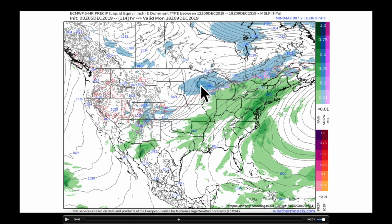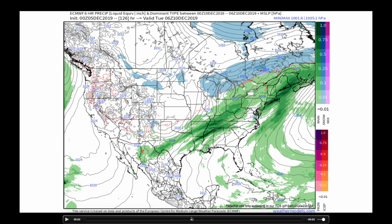Cold enough here on the backside, getting some snow in Minnesota, Wisconsin, but you can see the broad feed of moisture around this high. There's a big high over here, and look, it's just pumping the moisture all along the East Coast and just pushing it into the midsection of the United States, well, the eastern half of the United States, giving us all the moisture we need to make this rainfall. So that system comes through.